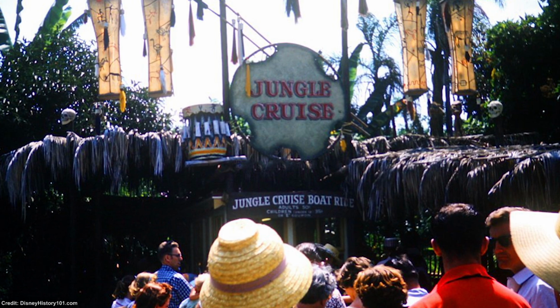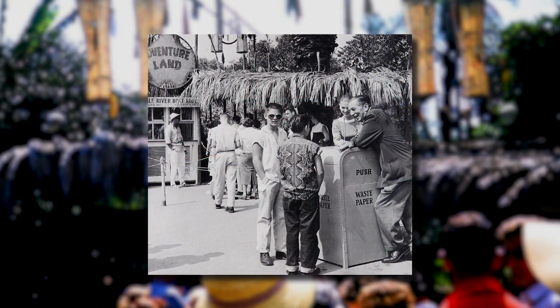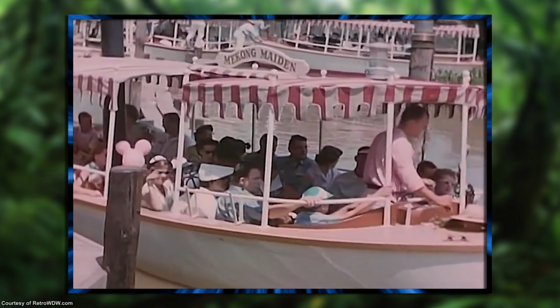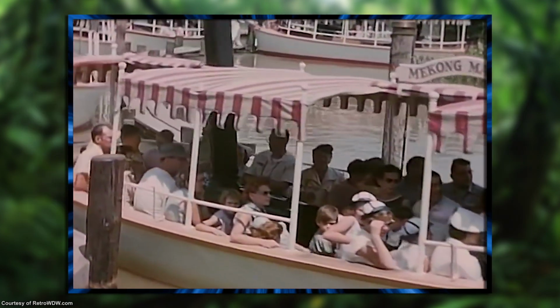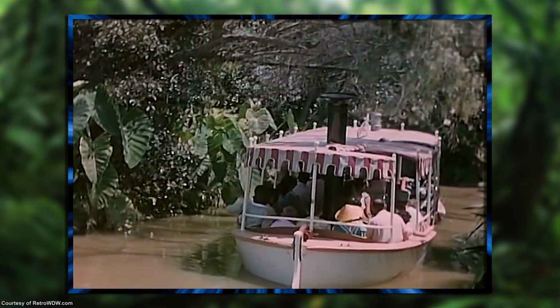Visitors who wanted to ride the Jungle Cruise first had to purchase a C ticket from the Adventureland ticket booth, which was conveniently right beside the attraction. After making their way through the ride's queue, they boarded some very eloquent steamboats, were introduced to their skipper, and departed on a journey into the mighty jungles of Asia, Africa, and South America.